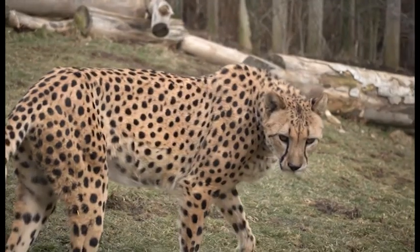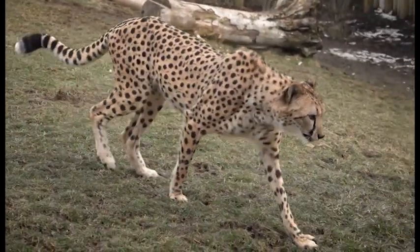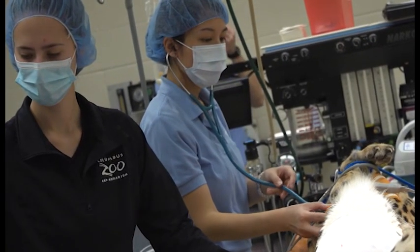We use sperm from a male living at the Fossil Rim Wildlife Center in Texas. His name is Slash. And so the parents of these cubs are actually Kabibi and Slash. And Isabella was the surrogate that carried the cubs throughout pregnancy. We worked very closely with the Columbus Zoo and also the Fossil Rim Wildlife Center.